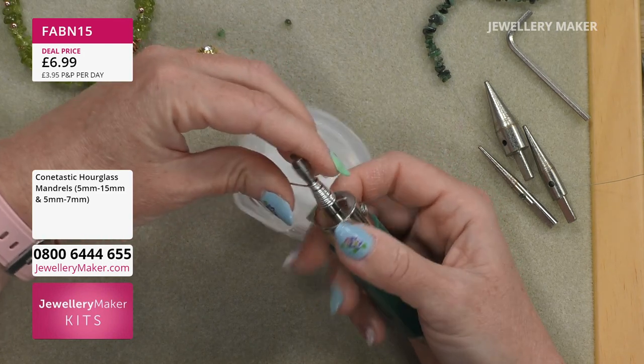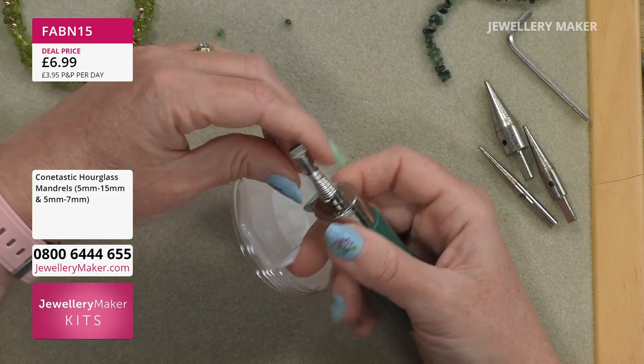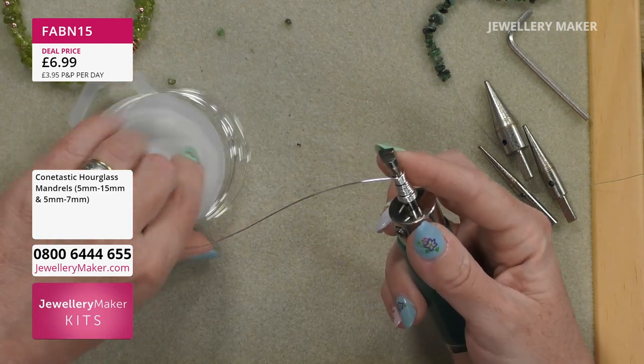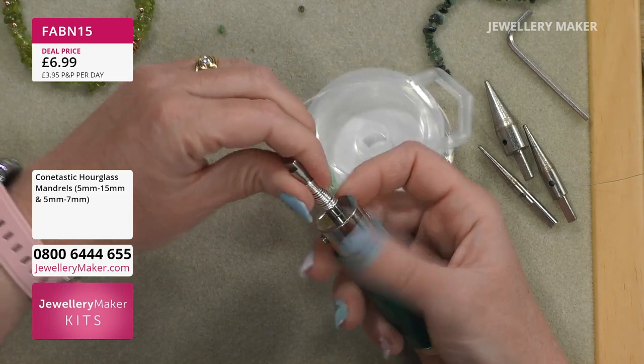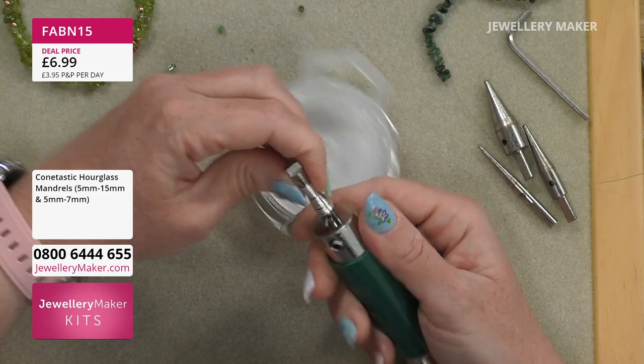And then keep doing the same thing up the other side. Now this side doesn't matter so much, even if you do pull on the wire a bit, but it's still better not to pull on the wire. Just let it sort of shape itself. Okay. As I say, just take your time to make sure it's a bit neater than what I'm doing here.